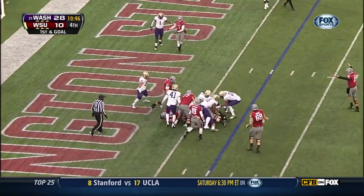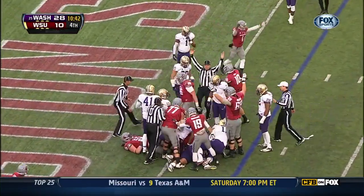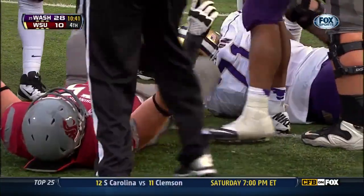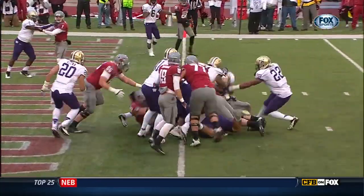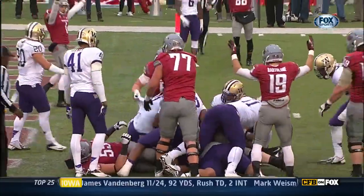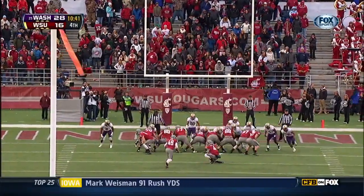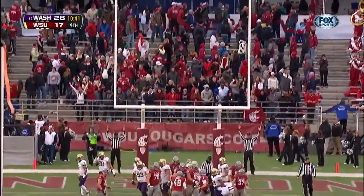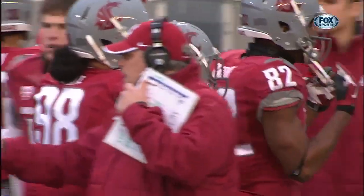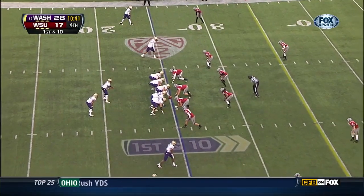Winston. Now that's an answer from the Cougars. That's coming back. That's playing with heart in a rivalry game. Get down 28-10, 21 unanswered points, come right back and put one on the board. PAT by Ferdy is up and good. 28-17.